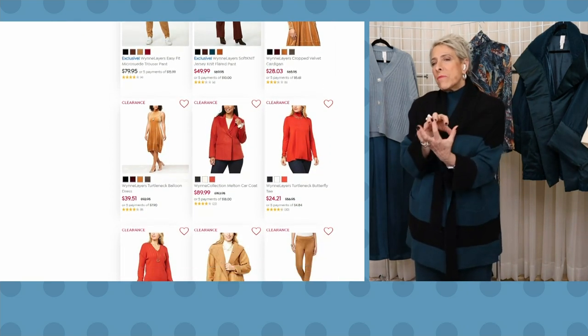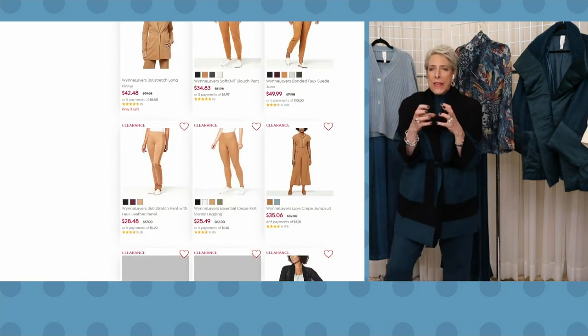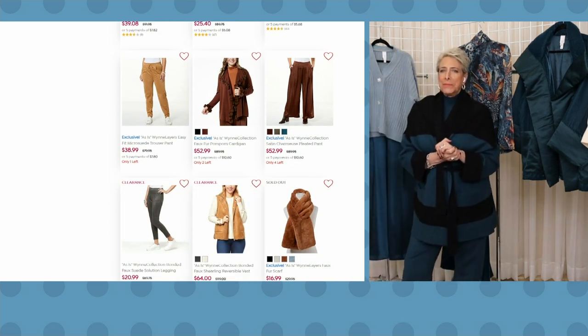Because some browns have more red in them. Some have more blue in them. And you want to make sure that you're pulling things through so that they all mix and match. And that's really, you know, kind of my main objective.